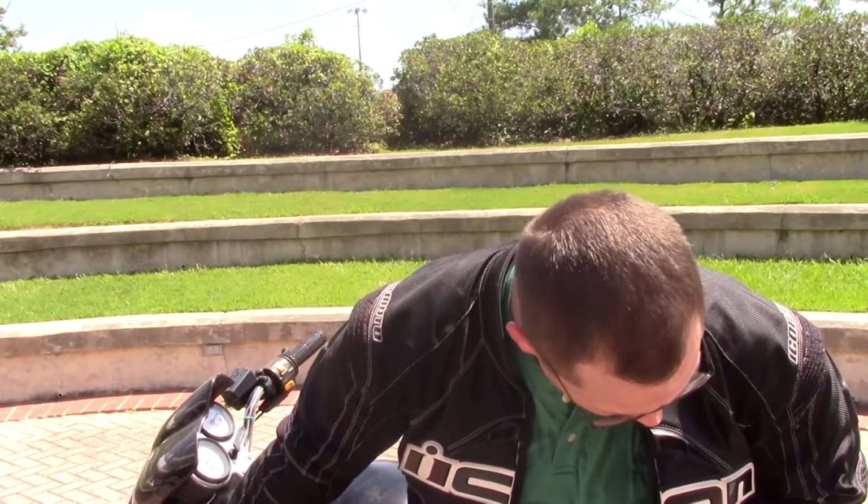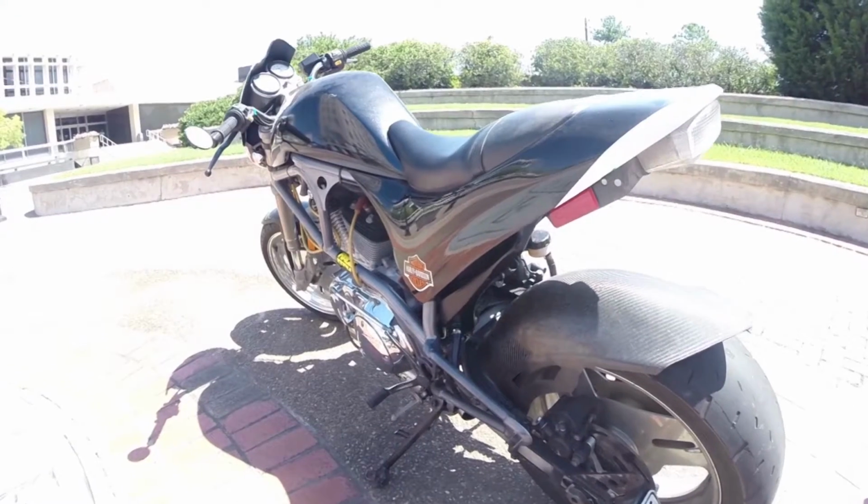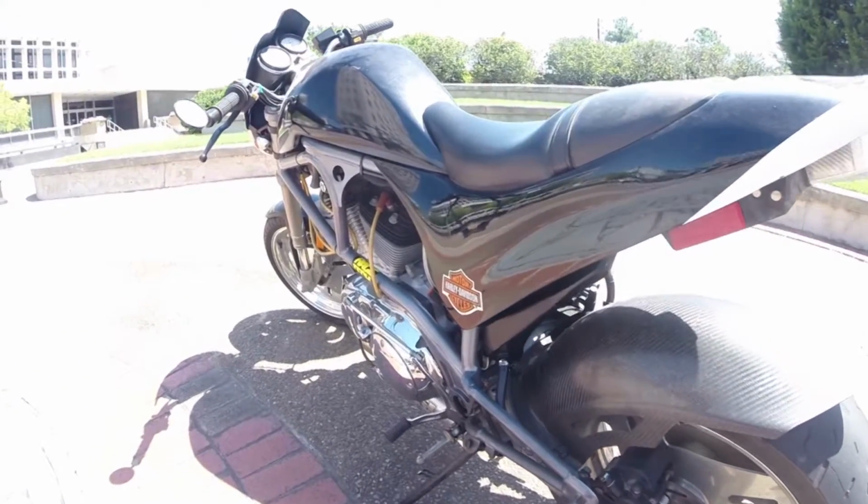As far as aftermarket mods on this bike, the only things aftermarket are the carbon fiber rear wheel hugger, the license plate mount, because that was taken off with the original, and it's got a Crane single fire ignition and an aftermarket hand can exhaust or intake, and it's got a Vance & Hines exhaust. And everything else is original.